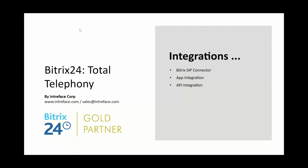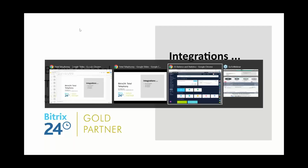There is the Bitrix24 SIP connector. There are also app integrations, and really following those two aspects, if that's not possible, the third way is using the API to build a brand new connection. Okay, so before we look at the SIP connector, I just want to look at the app integrations, because this is probably the first area you would want to look at to see if there is an app available for you to integrate with.